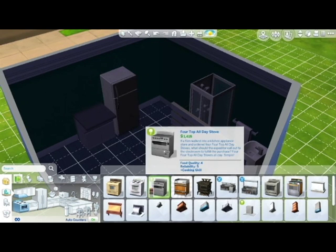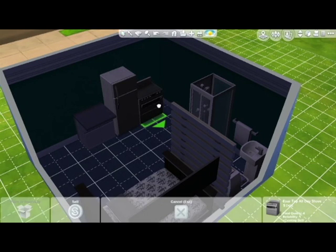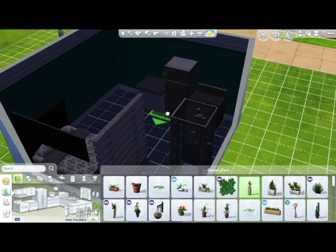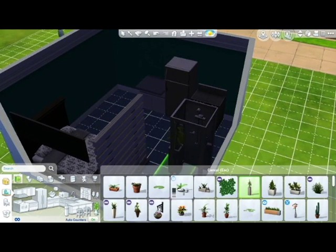So now I'm just trying to figure out the kitchen and what colours and positioning I want for everything, and I wanted to get some plants in there just to add to the environment a bit.